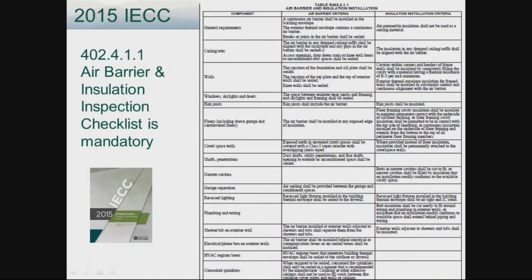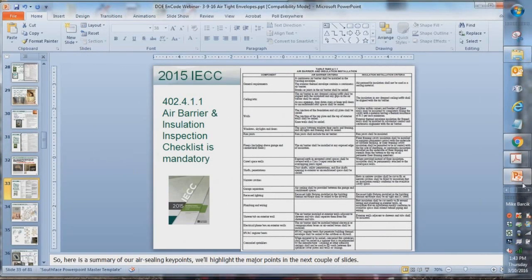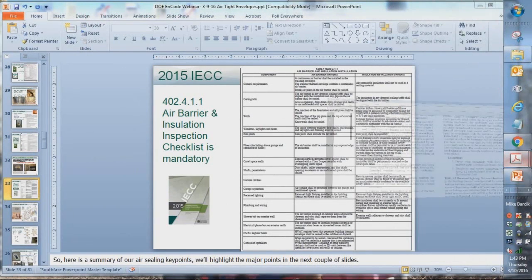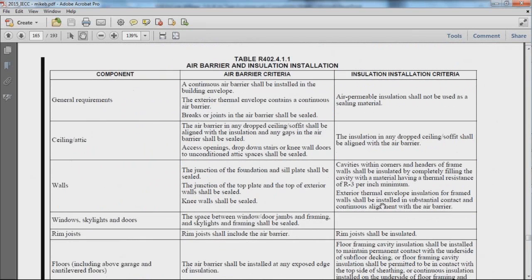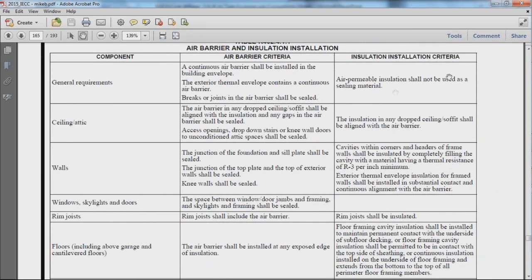So here's the 2015 checklist, and Steve, I'm going to pull it up in just a second. But the main thing is now there's an extra column. Can you explain that? Yeah, in the previous versions, they addressed the air barrier and insulation in a single column, at the same time. In the 2015, it's a little bit clearer because they divided it into two columns: air barrier criteria and insulation installation criteria. Previously those were all lumped together, but it's more straightforward and easier to read with them in separate columns. Also, a lot of the items are very similar in the 2015 compared to the previous versions.